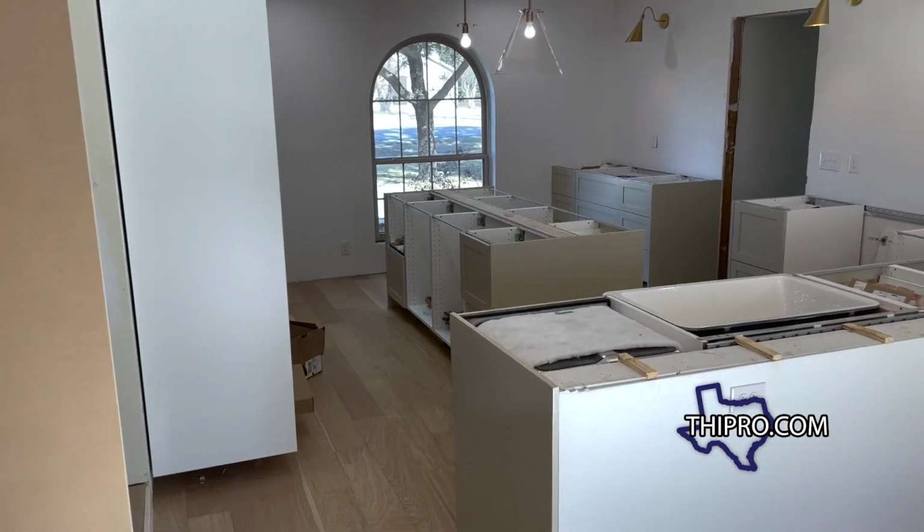So now all we have left is we got to do the backsplash in the kitchen, hang the vent hood. We got the door to put into the kitchen between the kitchen and the mudroom. And then I have a couple doors to put on to cabinets still. And then this kitchen will be ready.